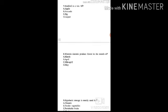The next question is Wisteria sinensis produce flower in the month of. Options are March, April, mid-April, May. Answer is March. The next question is hypobaric storage is mostly used for. Options are flowers, tender vegetables, perishable fruits, mushrooms. Answer is flowers. The next question is Arka Bhavani is a variety of.